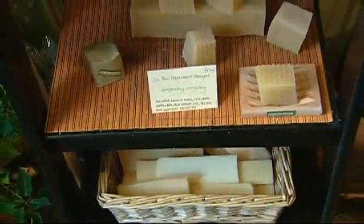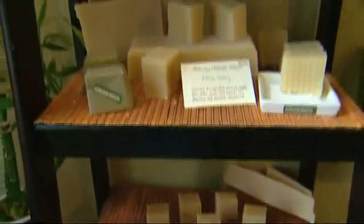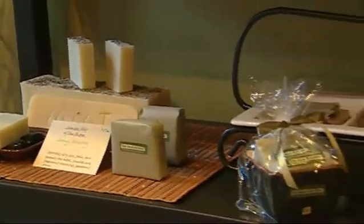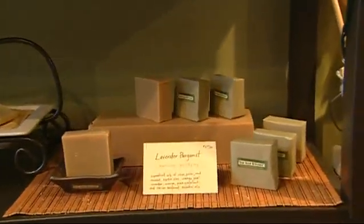So you've got a lot of scented soaps? Yes, but it's all natural. So we don't use any synthetic fragrances or colors or preservatives. We use all natural essential oils. So no perfumes or anything too strong or overpowering. Because it smells good, but you don't have any of this perfume or anything. Nope, no perfumes at all.